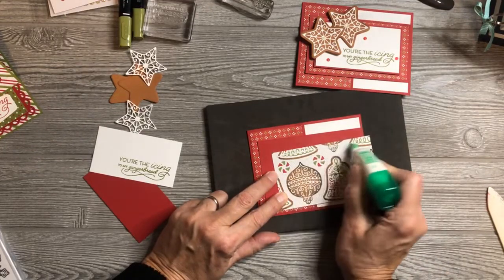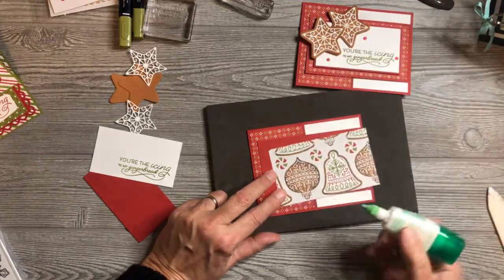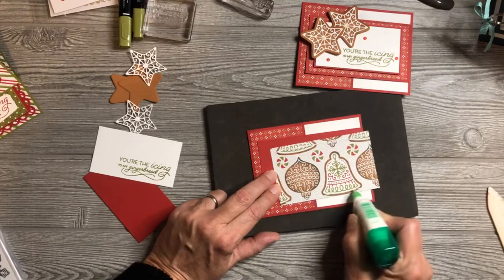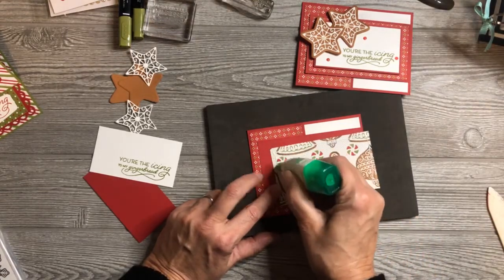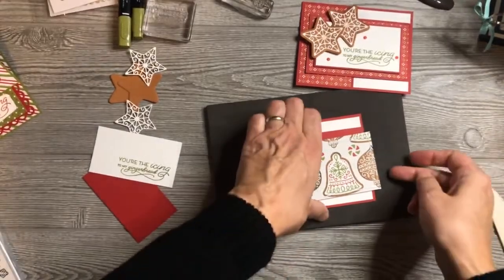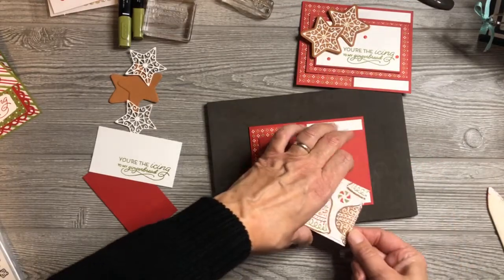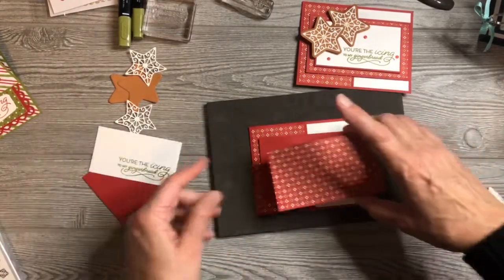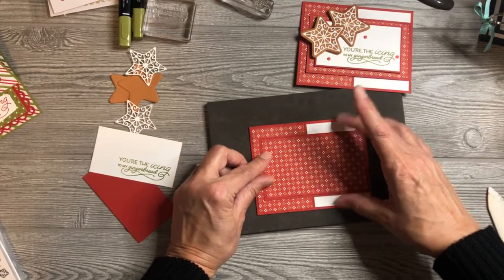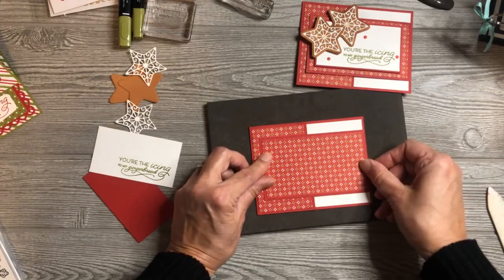The same dies cut out these cookies as cut out the star version of the designer series paper. So it's not even a separate set of dies, it's the same set of dies. It's pretty economical and it gives you such a wide range of choices for designing. Again, I'm going to position my designer series paper so that I have an equal perimeter around all sides.